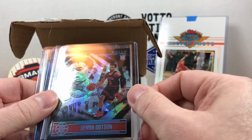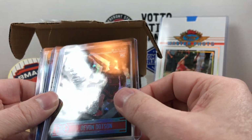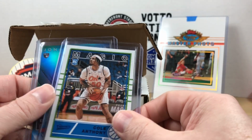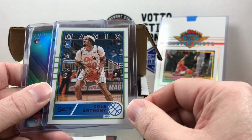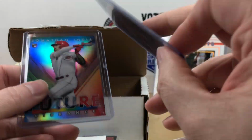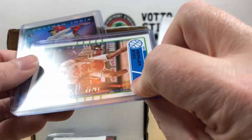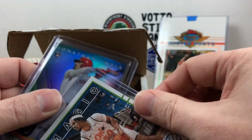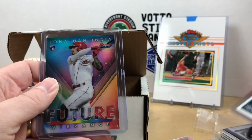I got this Devin Dotson. I believe this is a Starlight parallel, not numbered. So I got the Bulls in there. And then we have a Cole Anthony. This is numbered out of, I think it's numbered. Yep, there we go. Numbered out of 99, blue parallel out of Chronicles.